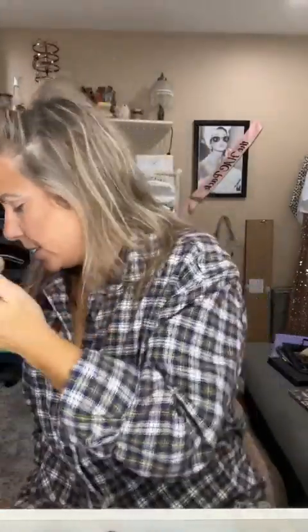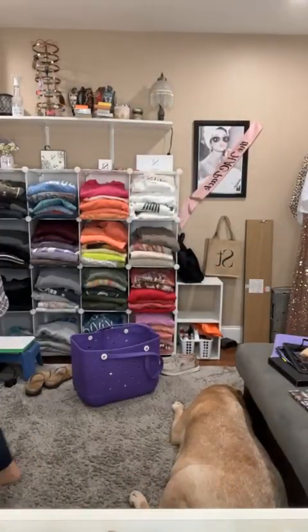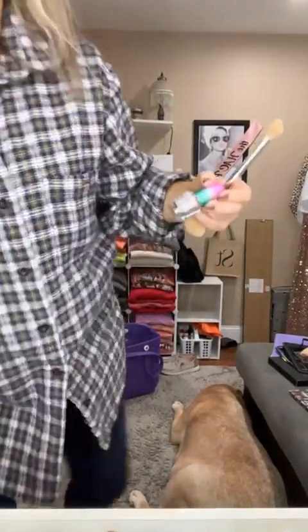Look how pretty. Look how pretty. I don't know what it's called. It's these two colors: Darling and Hidden Treasure. Isn't that pretty?